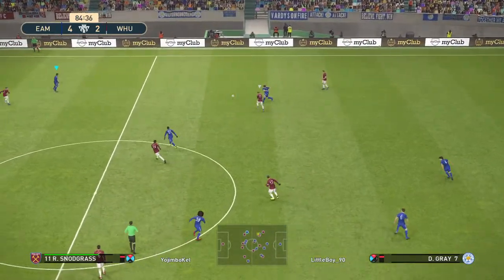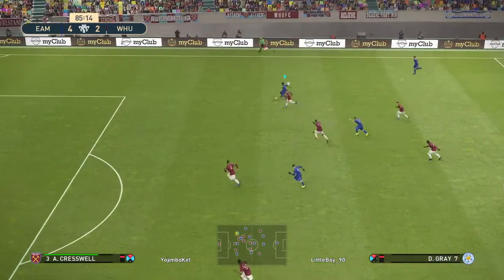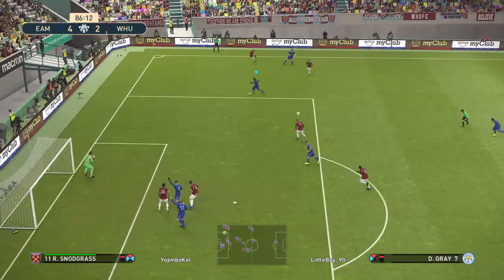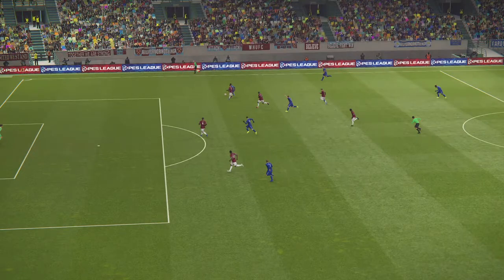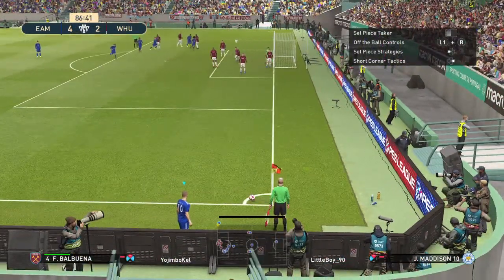Leicester get it back again. Gray. Maguire. He's left his man. He's in space and looking for options. He'll have a dip! He's done very well to get to that. Well, that was high-class goalkeeping there to back up his high-class wage.